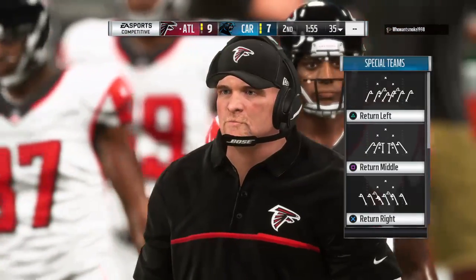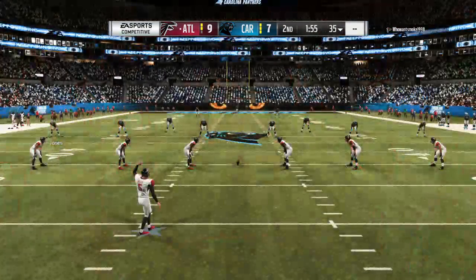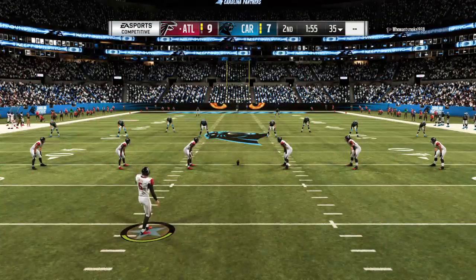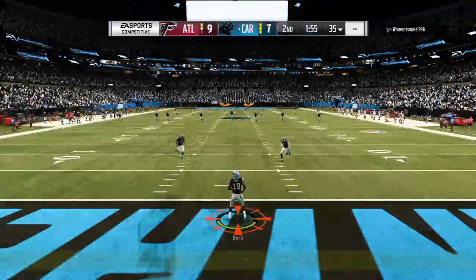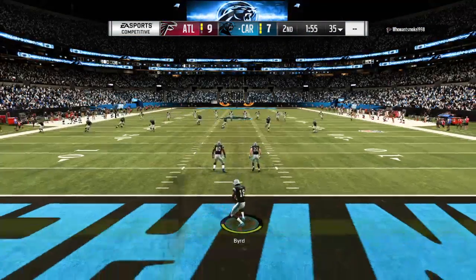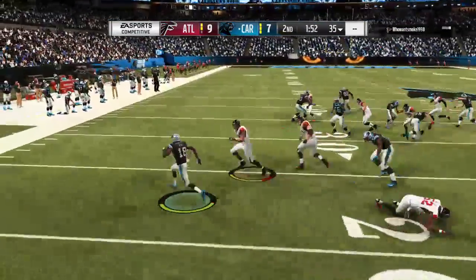Let me go ahead and show my age a little bit. I liked it when they would fake it from the 3-yard line, right? When you'd line up, go ahead and, oh, there's a fake, and he's going to get 2. That's great. But from the 15, the risk-reward, it's just not there. It's so risky to get 15 yards on a fake.